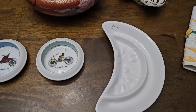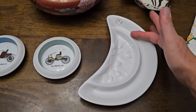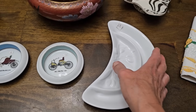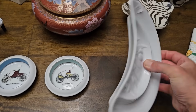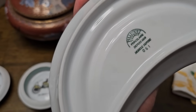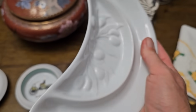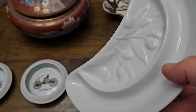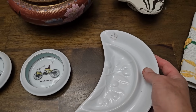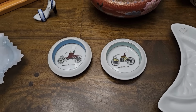This is a lovely piece of French porcelain. It's for serving olives. The olives go in this section and the pits or cocktail sticks go here. The brand is Pillivuyt. There is the mark. Pillivuyt of France, porcelain since 1818. Really, really nice quality. The little olive design there is raised up. I'm asking $28.